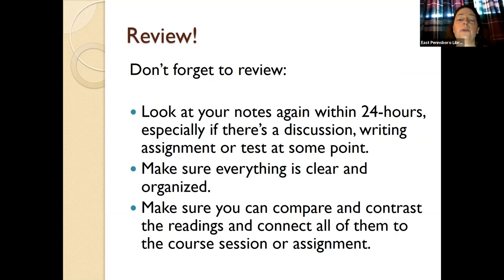And the last thing about review, I do recommend that if you are really doing this for a course, that you go through this process of review and compare your several readings. You could even do this for yourself and find another reading from Open Access if you want to practice. And maybe at least look at two different articles and see how they compare and contrast. But no matter what, whatever you're doing your review for, it's always important to look back within 24 hours, especially if there's a test, a discussion, or a writing assignment at some point. If you do it within 24 hours, there's less that you have time to forget. And reviewing then also helps you to move it from short-term to long-term memory.